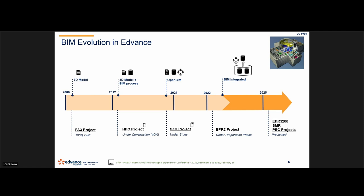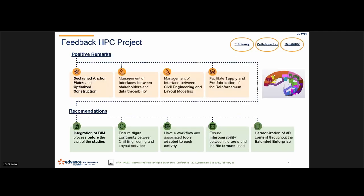So as I told you before, the HPC project is the first one where we really had the opportunity to integrate the BIM. So it's the project that we take feedback from to get better. We already have positive remarks. The BIM allows us to improve the efficiency, the collaboration, and the reliability of our models and data.